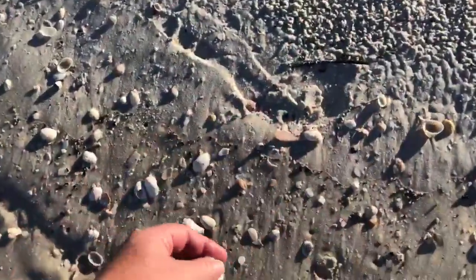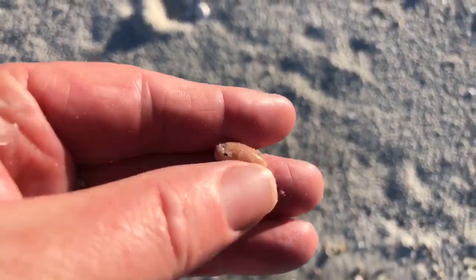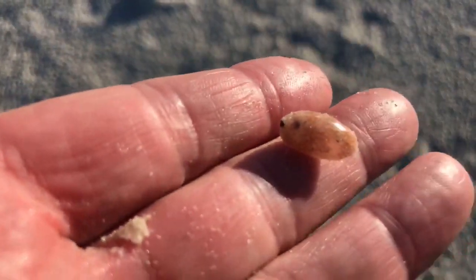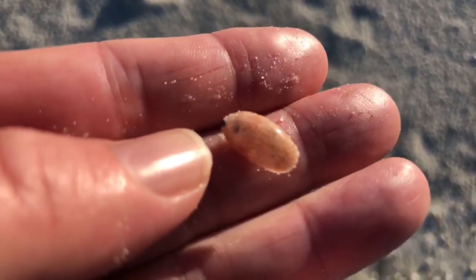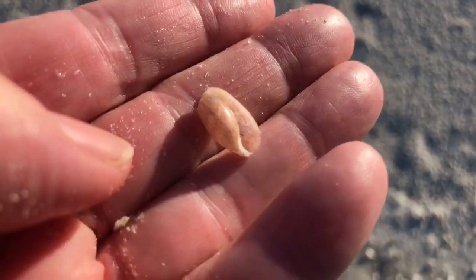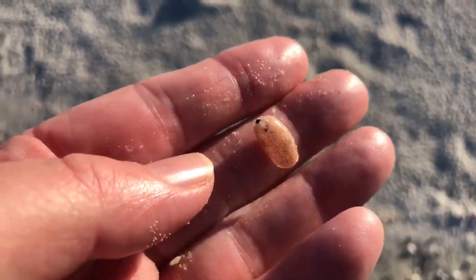I don't know what this is next to it here. I think that is a baby olive shell. That is a little tiny baby olive shell. That's the smallest olive shell I have seen. Look at that. Wow, that's pretty cool.